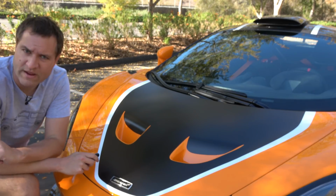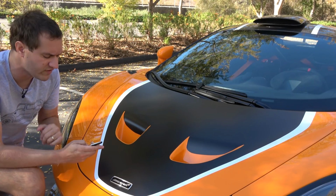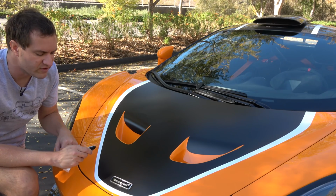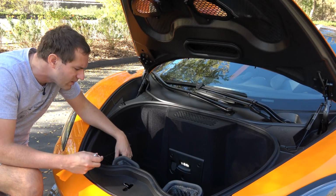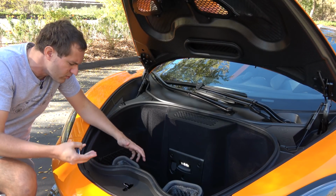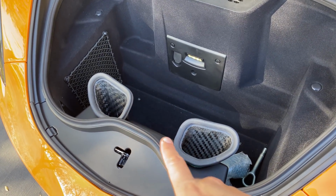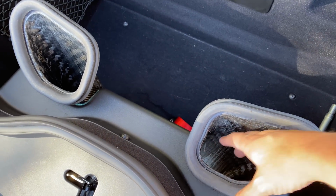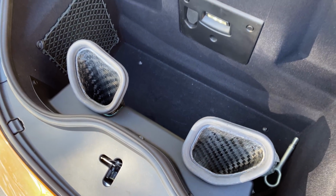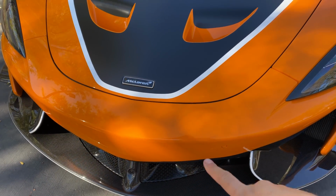And finally, one other interesting item about the 620R, unlike the 570S GT4 race car, the 620R does have a trunk. Press a little button on the key fob, it pops open, and then you can open it up. The interesting thing here is, unlike a normal trunk, there are these scoops going through it. I guess this is for air to channel it through the car for aerodynamic purposes. The result is your trunk is a little bit smaller than normal, but it's in the interests of performance. And I must say, it does look kind of cool to see these scoops in there when you open up your trunk.